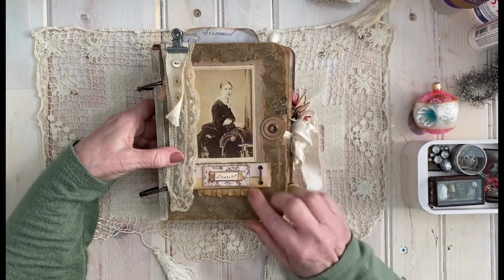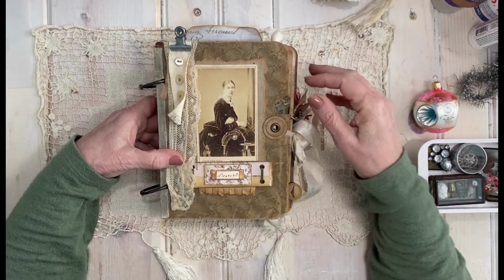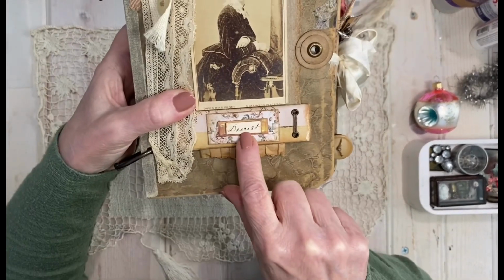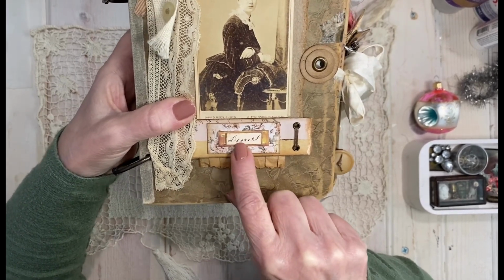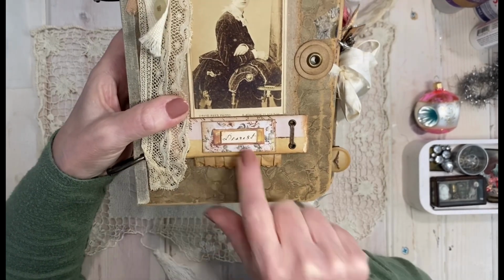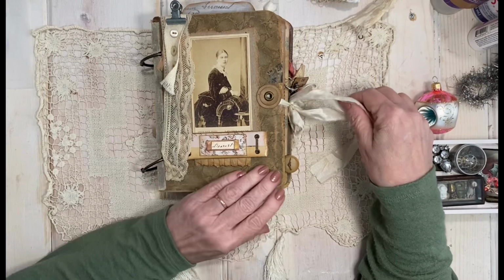And this is one of the first pictures I ever bought off eBay. And I couldn't bear to part with her. And this right here is cut from, I scanned it, but it is cut from a letter written to my great-great-great-grandmother in 1843. And it began, "Dearest Sarah." And so I named the journal Dearest.